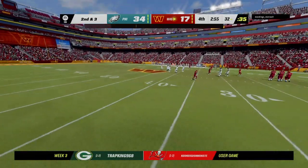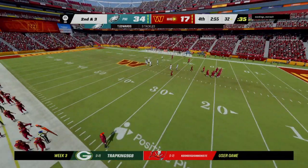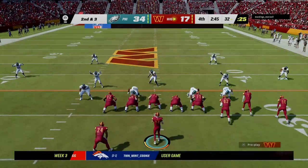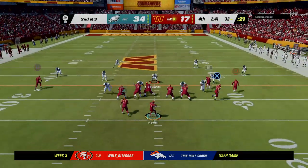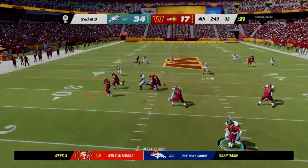You got the big lead defensively, willing to give him that underneath stuff, right? And this is why you work on your tackling. Tackle him after the catch, inbounds, keep the clock running. Just go ahead and bleed the game out that way.